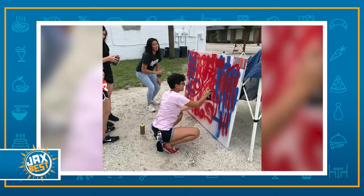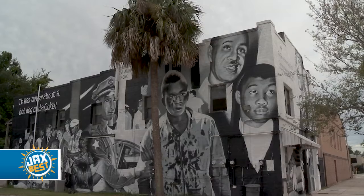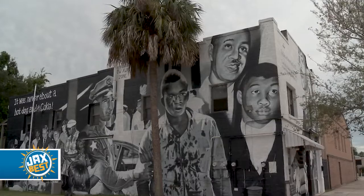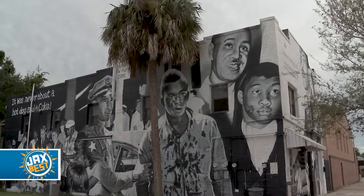And then having dialogue with people who came by, curious about what these images were, because as many know, this story, as powerful as it is, is not well known. It's not as well known as it should be. It seems fitting that high school students would be involved in the mural's construction.